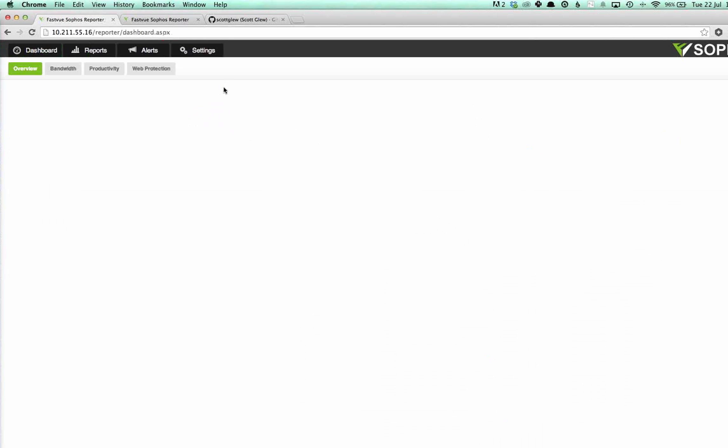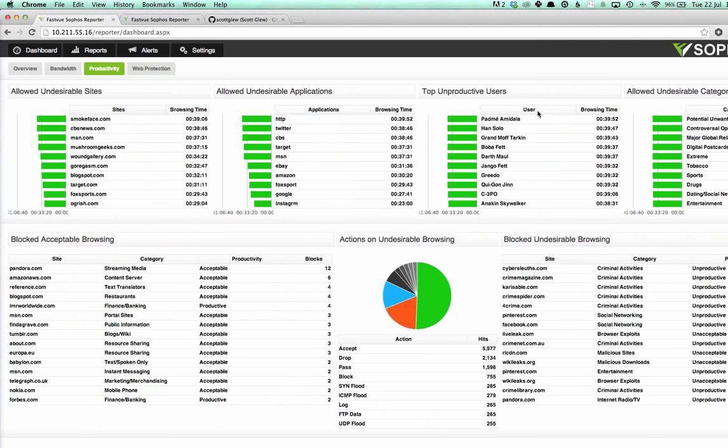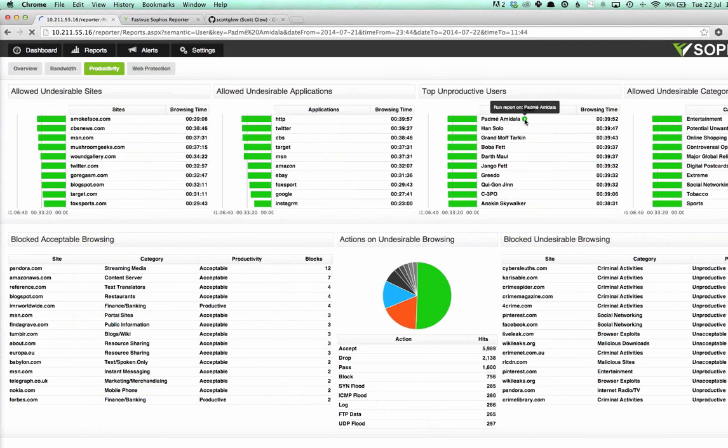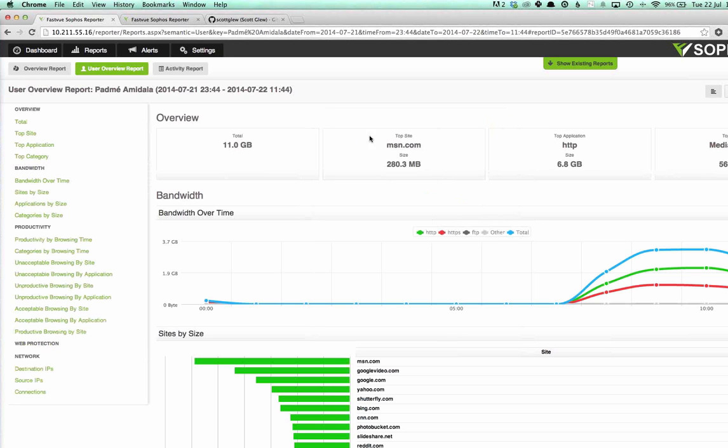Now if I just go back to the dashboard here, I'm going to go to the productivity section and let's just run a report on my most unproductive user, which at the moment is Padme Amidala. By the way, you can run Sophos Reporter in demo mode if you don't have a live UTM to connect to, just so you can play around with the reports and make sure it's what you're after. If you do that, you get cool Star Wars characters to report on.